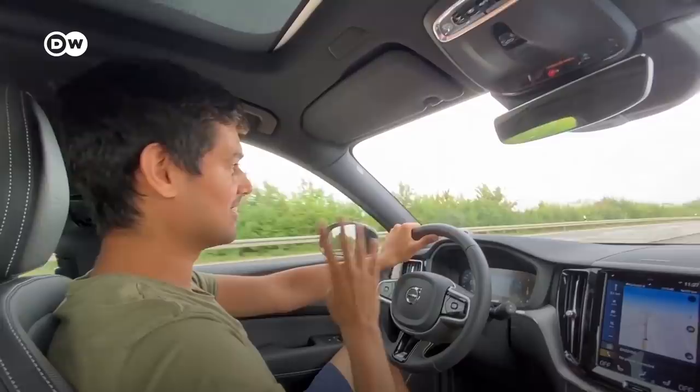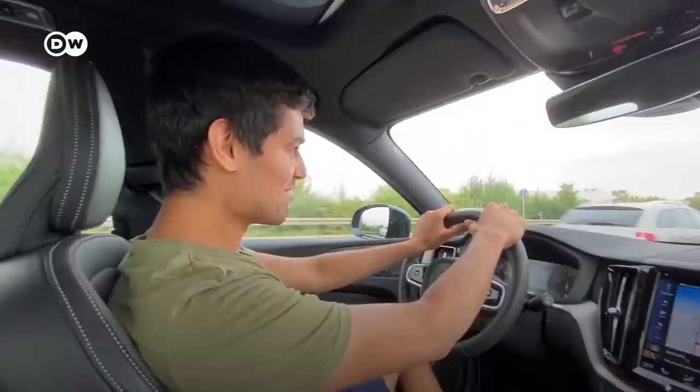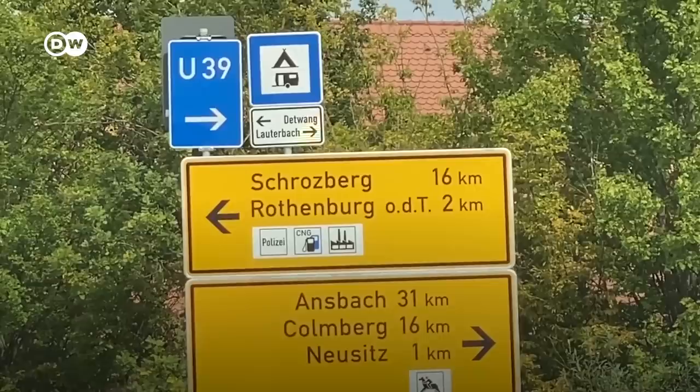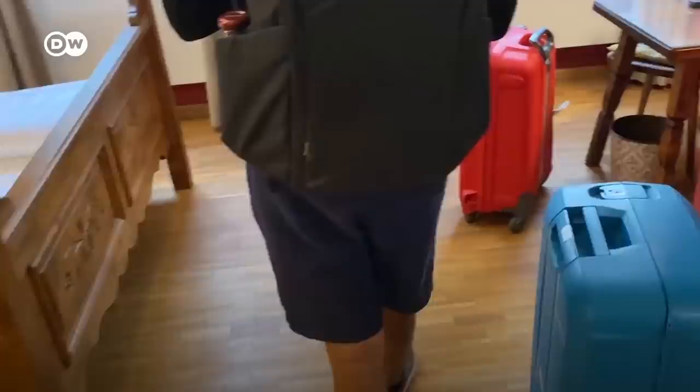Letters? You mean words? Oh, sorry, words. Rothenburg, Rothenburg, Tauber. Correct, yeah. And there you can see that they got sick of spelling the whole name out, so they just shortened it to Rothenburg, ODT. Yep. You can see. This is so old style.